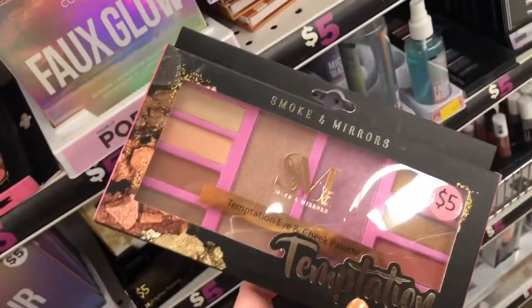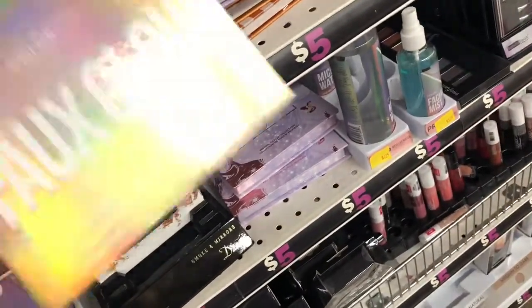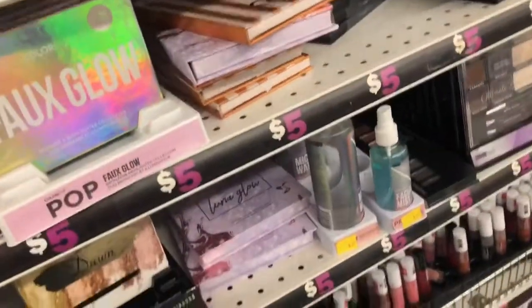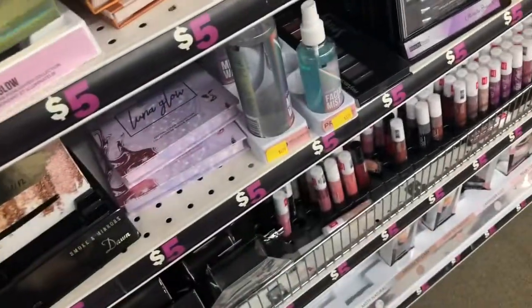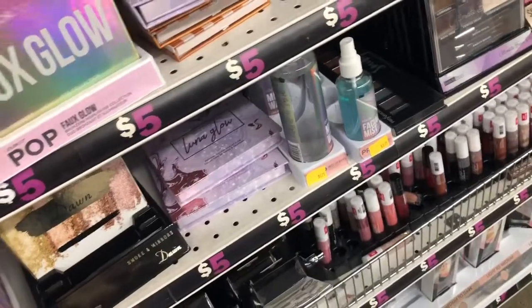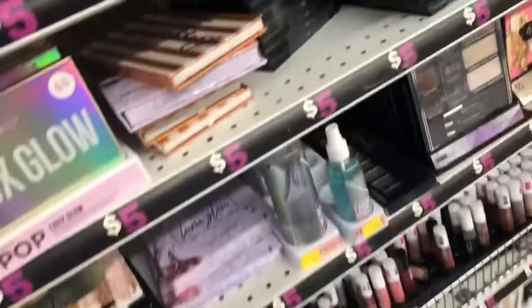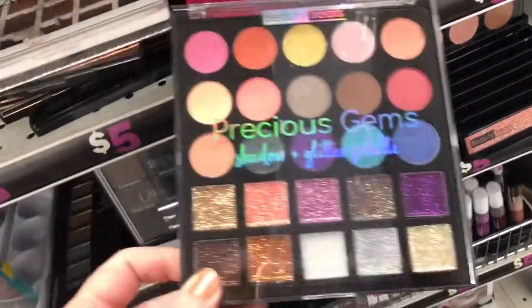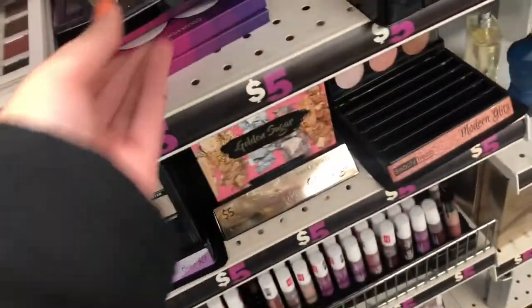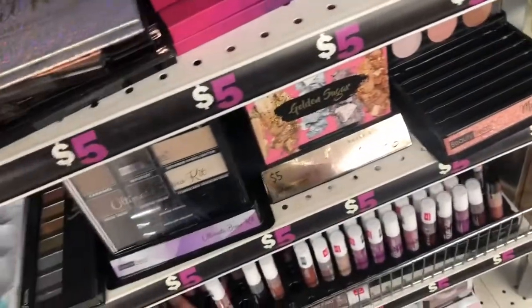And then here is the Smoke and Mirrors palette. Faux Glow, and that looks like bronzer and blush. And this one's cool. It comes with lipstick and a beauty blender. So there's some highlights. Here's some eyeshadow that's super bold colors, and this is a more neutral.